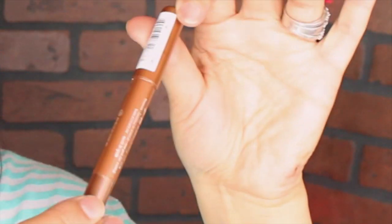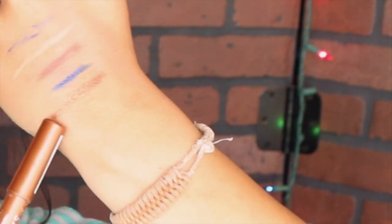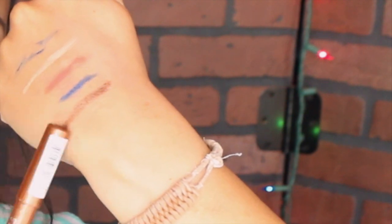So also, I'm gonna be using one of the chubby pencils. This is from Essence, and it's called Stays No Matter What. This is more like a copper kind of color, and I love coppery colors for this time of the year, so I decided to incorporate it into one of the looks that I will be sharing with you.